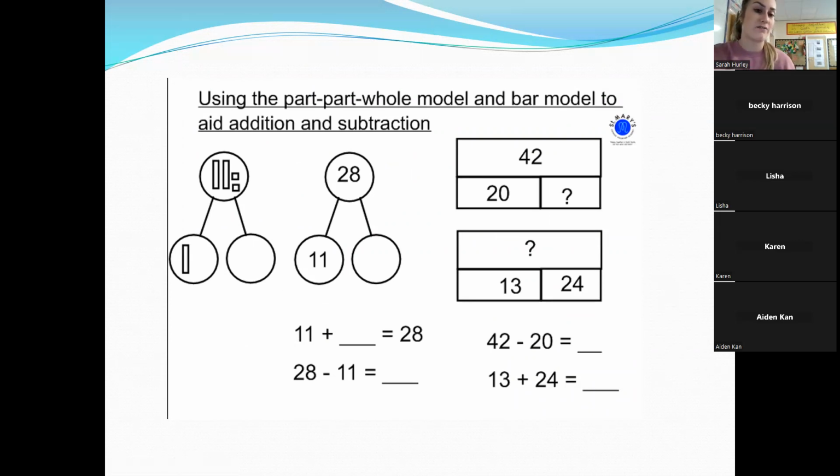And often the questions they find really tricky is when there's a missing number. So how do they get that missing number? I think getting them to draw that part-whole and see it like that often helps. Whereas when they just look at that equation, it's quite overwhelming and they're like, I don't have a clue how to do that. But thinking about how much do I add to the 1 to get to 8, and so on. How do I get from 10 to 20? Thinking about that.